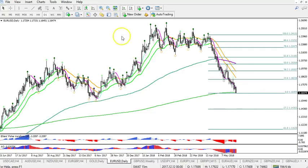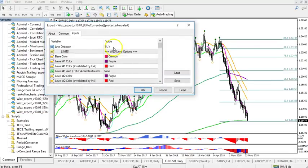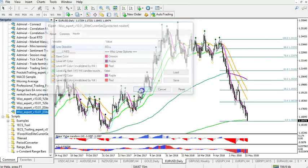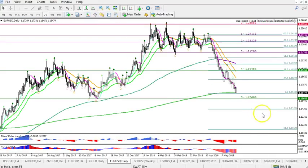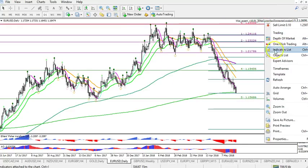If we add the Wiz tool levels to, for instance, this stop right here, and let's take a look for bearish targets, of course. There we go. You can see that level 5 is around that 115 level we just spoke about. So that is something that price could aim for, I think, very soon.